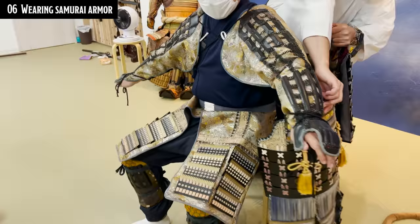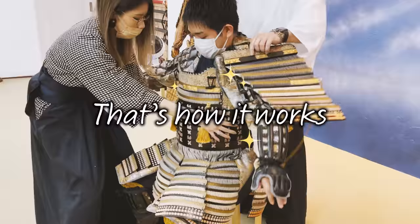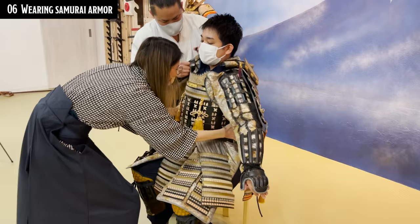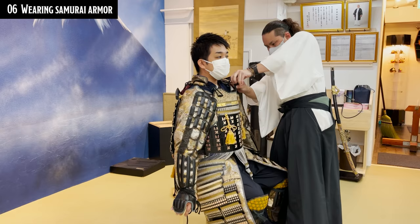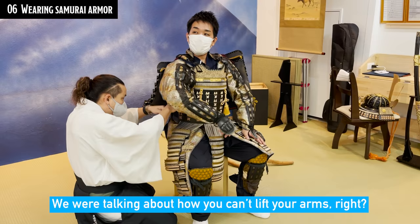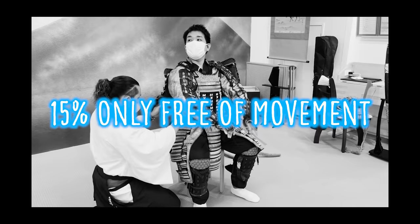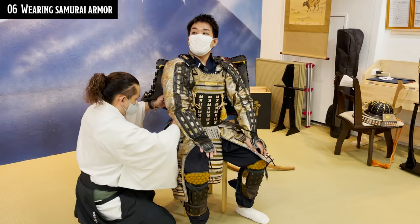So that's how it works. I feel so protected with the armor on. Amazing. Your body looks so much bigger now. I know. And before I put this on, we were talking about how you can't lift your arms. Yeah, exactly. I feel my body is only 15% free of movement. I can literally not move at all. Oh my gosh.